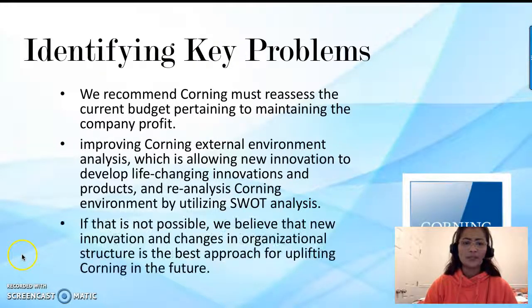Identify key problems. We recommend Corning must reassess the current budget pertaining to maintaining the company profit, improving Corning's external environment analysis, which is allowing new innovations to develop life-changing innovation and products, and analyzing Corning's environment by utilizing SWOT analysis. If not possible, we believe new innovation and changes in organizational structure is the best approach for uplifting Corning in the future.